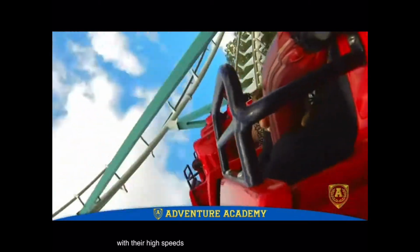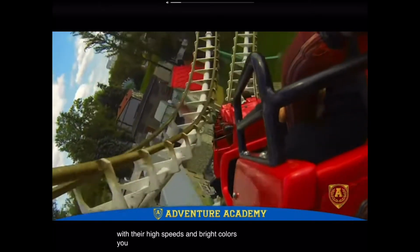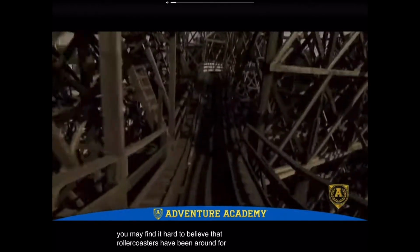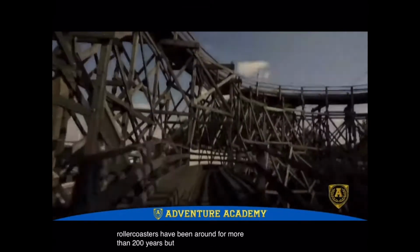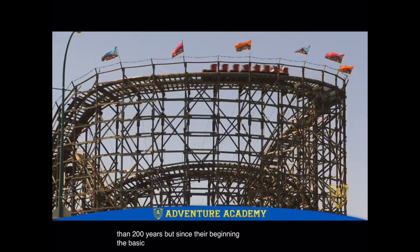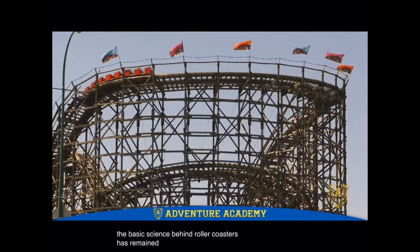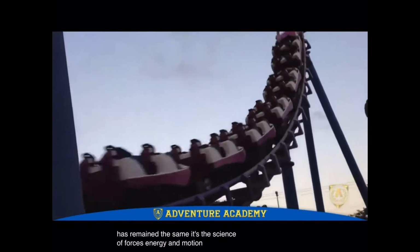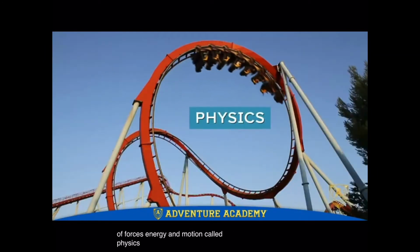With their high speeds and bright colors, you may find it hard to believe that roller coasters have been around for more than 200 years. But since their beginning, the basic science behind roller coasters has remained the same. It's the science of forces, energy, and motion, called physics.